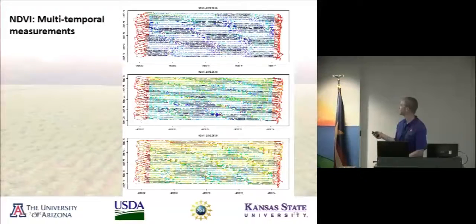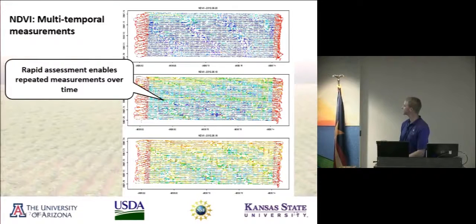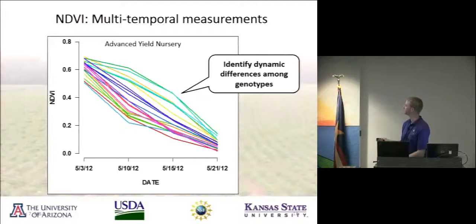And so you can see dynamic difference both across the temporal range here, but also within these different plots, you can see very variable differential response during that growing season as these breeding lines start to senesce. And so this gives us this rapid assessment with repeated measurements over the time. And so what it's showing here is just a sample of those plots out of that experiment from the first measurement date actually through 4 measurement dates. And this again is NDVI, so a measure of plant health, a measure of greenness on those plots.